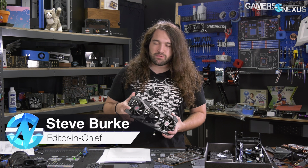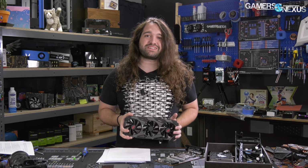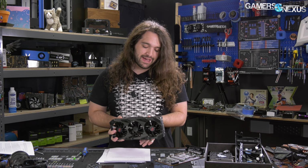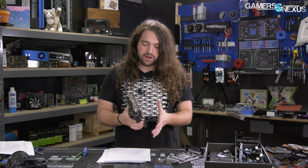The Red Devil's a really pretty simple card in terms of design. It doesn't do anything special, which is fine. As long as it's cool, it's a pretty simple concept, really. Air and metal. Don't really need to get that fancy with it as long as the basics are covered, which they've done, and we'll be talking about that today.